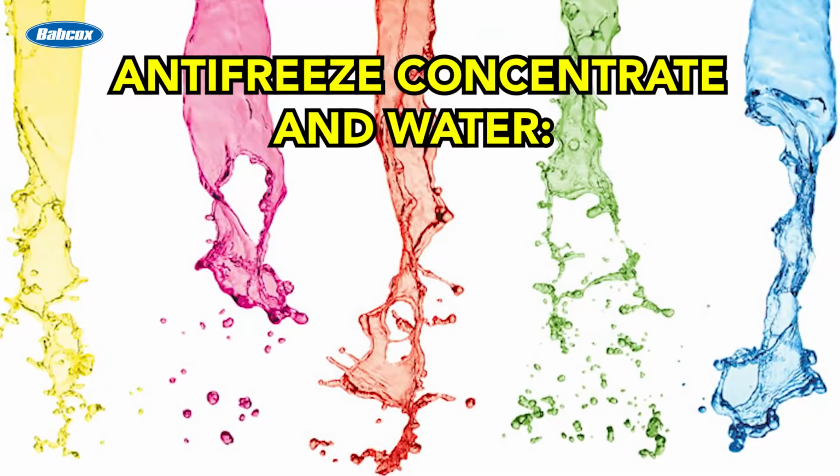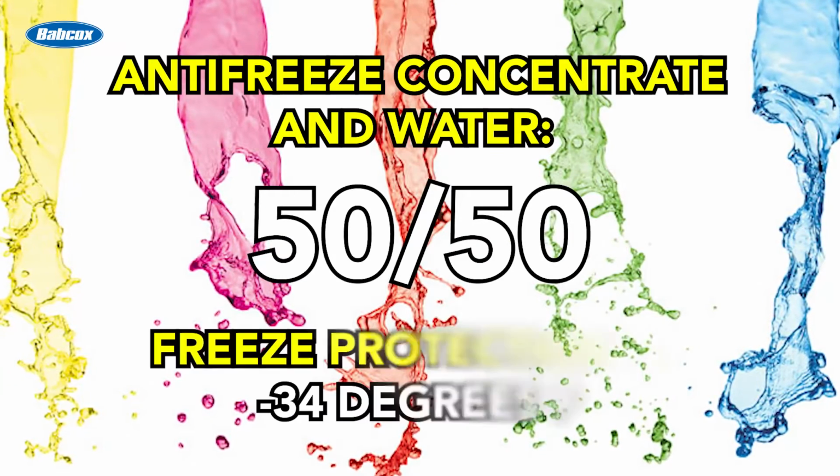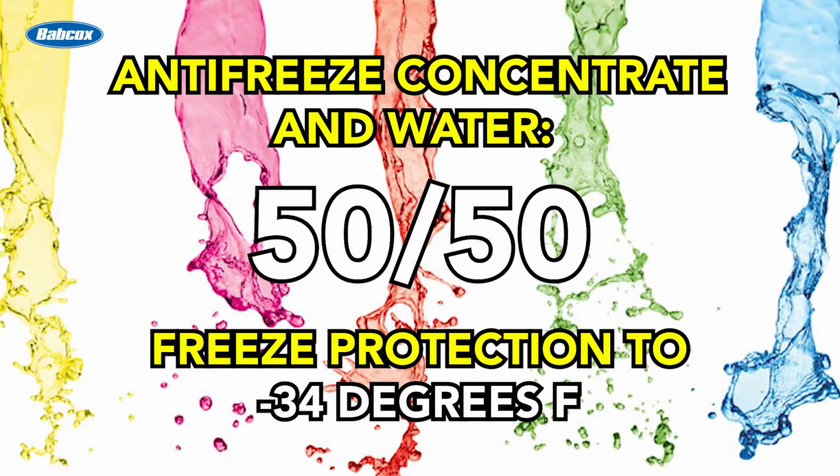Most mixtures of antifreeze concentrate and water are 50-50 and can provide freeze protection all the way down to -34 degrees Fahrenheit. Be mindful that the incorrect mixture can result in the inability to remove heat from the engine due to semi-frozen coolant that can't circulate, an outcome that can prove fatal for the engine later on.